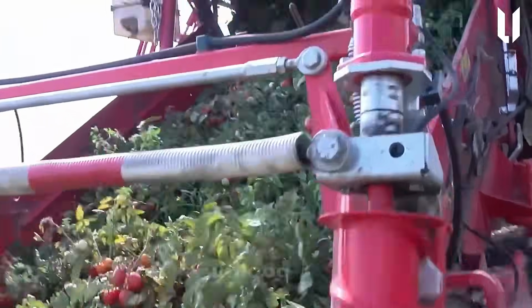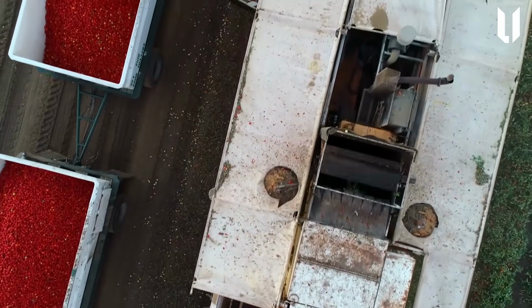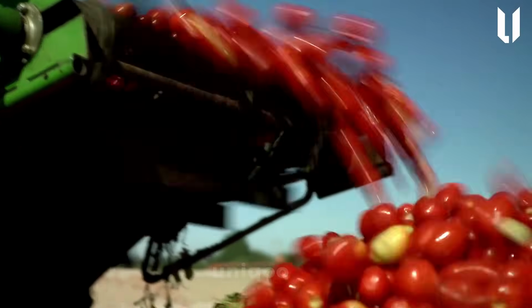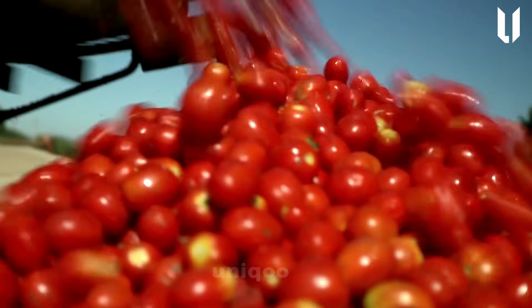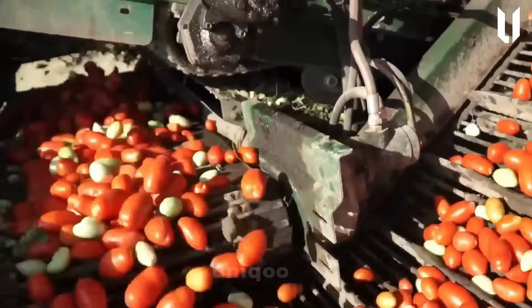To concentrate the pulp, irrigation is stopped 2 to 3 weeks before harvest, making the tomatoes denser and fleshier. After about 90 days on the vine, they reach peak ripeness and are ready for harvesting. Harvesting machines use sharp blades to cut the plants and transfer them onto conveyor belts.